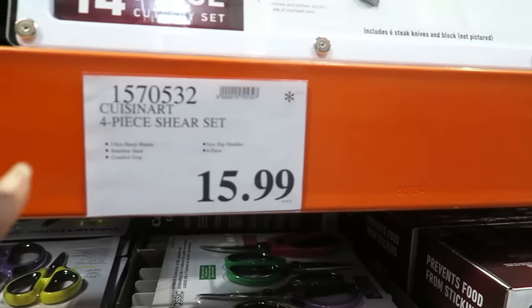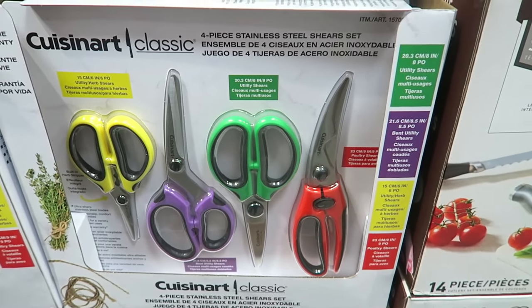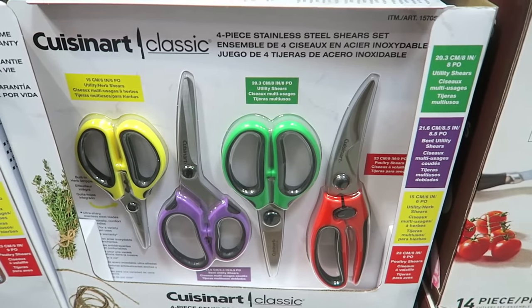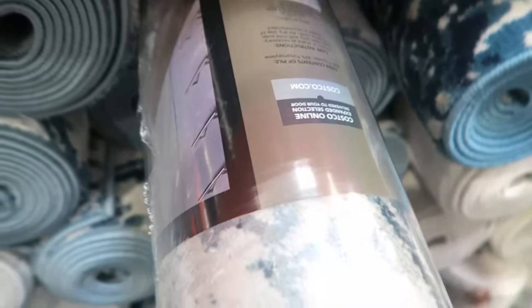Wow, look at this four-piece cheese set. That's actually a really good price. These are really nice quality Cuisinart. Wow, you can use them to cut your meat. All of that, $15.99. These are pretty, right, guys?